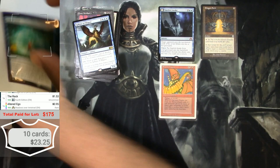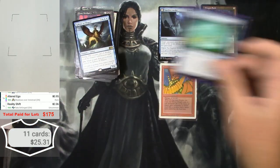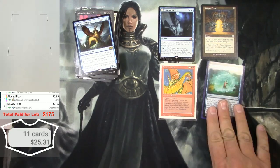I'm not sure which card's from. Yeah, I had a feeling about that one for some reason. I don't know. We'll throw it over there.